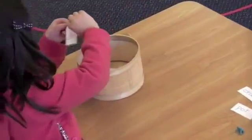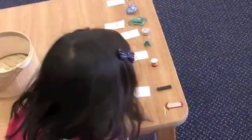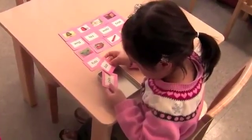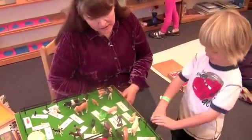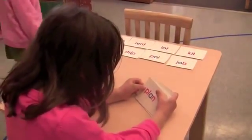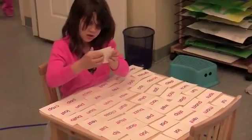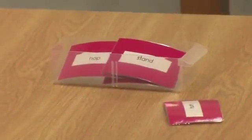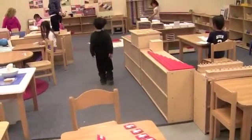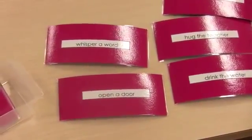While our students often start reading books at this point, we continue to offer many different materials to practice reading. Here, a child labels objects with little cards. Another one labels cards with pictures. Yet another one labels the animals on our little farm. Here, a girl just reads a large quantity of simple words. This boy is reading and acting out simple command cards. Things like hop. This girl is doing the same with more complex ones.